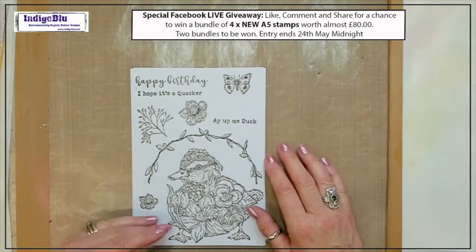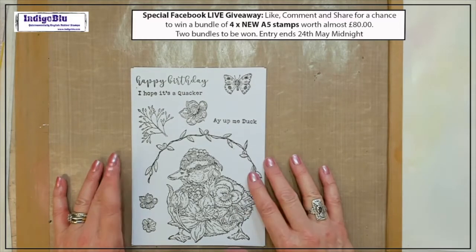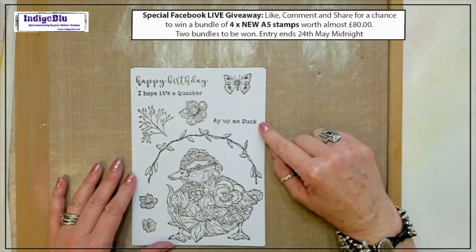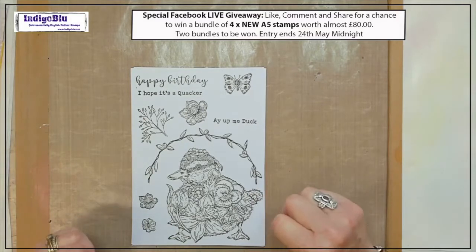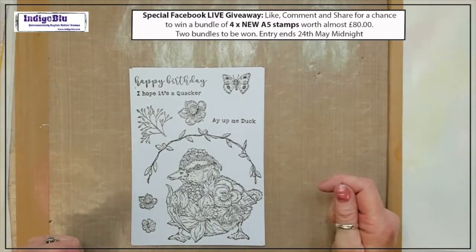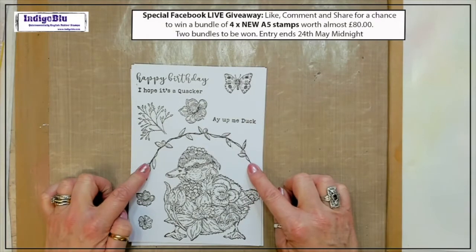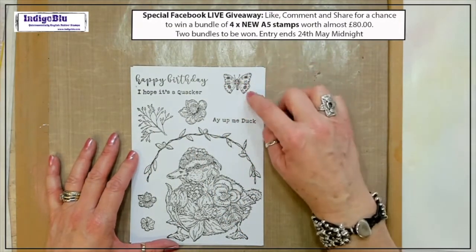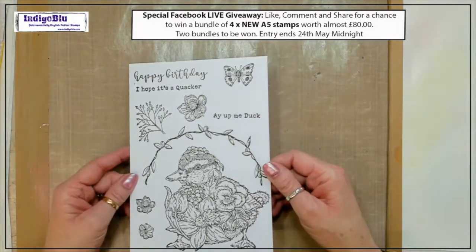Obviously got to have happy birthday, hope it's a quacker, and a bit of "A up me duck." Our American friends might not understand what that means. It's just like saying hello my darling, but in a nice northern accent. Colloquial. Yes, that's quite right, Alfie. And again, we've got some lovely drawings here to make up the wreath if you want to do a wreath as well. These are fantastic, and a lovely little butterfly, really quite unusual, the drawing on that as well. I really like that. Beautiful drawings, so cute.